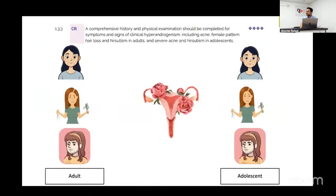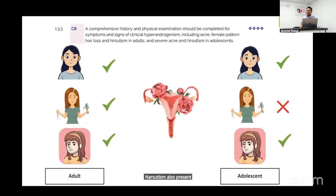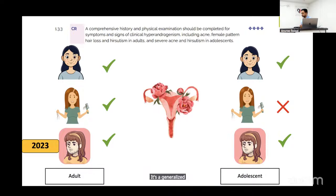So moving on to the clinical part, they had given similar guidelines: acne is present in both the adolescent as well as adults, hirsutism also present in both, but they had not mentioned hair loss. Probably isolated hair loss, they had not mentioned. One important point is that they had mentioned that isolated single hirsutism with significance can be considered a clinical feature of polycystic ovary syndrome. Isolated means generalized or focal? Generalized hirsutism beyond a score.